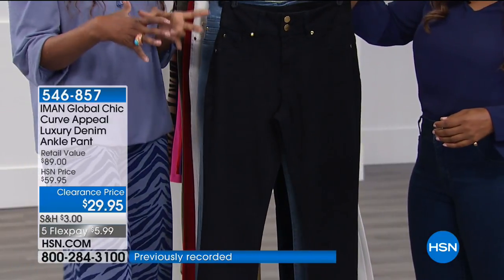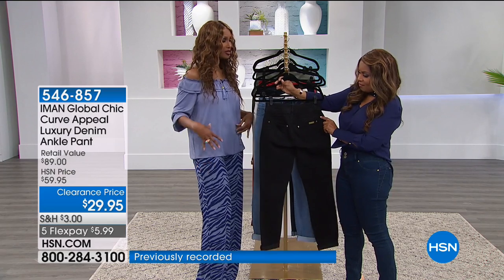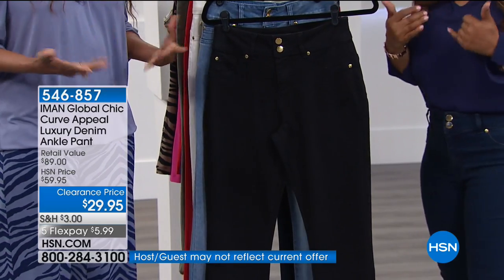Yes, because you have a tiny waist compared to your hips. So it really adjusts for your hips. It's not baggy around the waistline, so you don't need a belt to hold it together. In my opinion, you make the best pants.